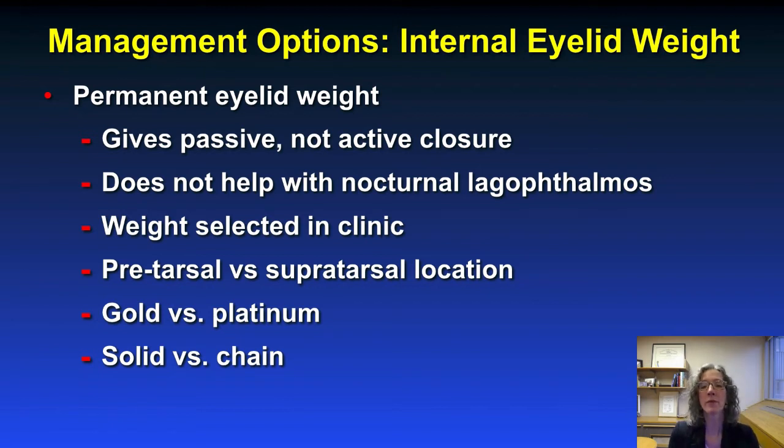We can also implant an eyelid weight, of course, as either a gold or platinum internal eyelid weight. I am always careful to explain to patients that this is going to give passive but not active closure, so it can help with the blink and with kind of a slow closure, but not the tight closure that the orbicularis muscle is able to provide.